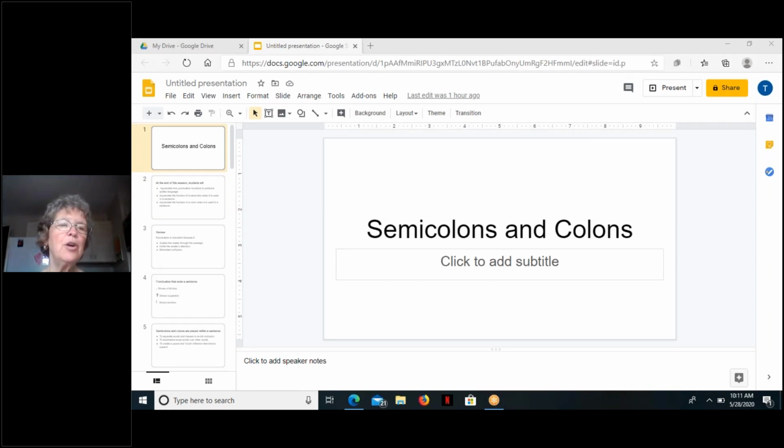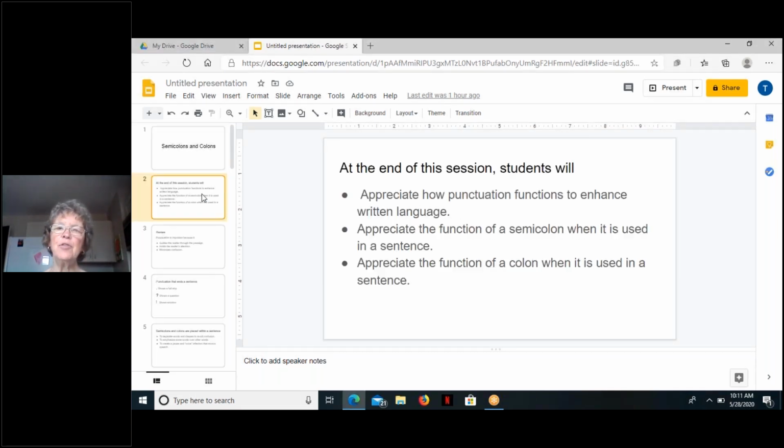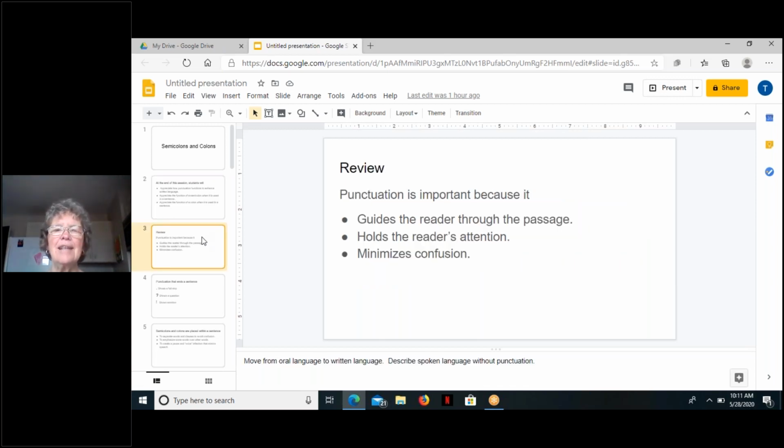Good morning. This morning we're going to be talking about semicolons and colons. And I have three goals for today's session. The first of those is that students will appreciate how punctuation functions to enhance written language. My second goal is that students will appreciate the function of a semicolon when it's used in a sentence. And then the third goal is that students will appreciate the function of a colon when it's used in a sentence. And I think this morning's lesson begins with a discussion of the role of punctuation.